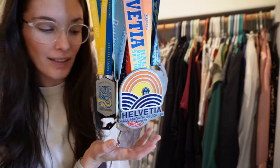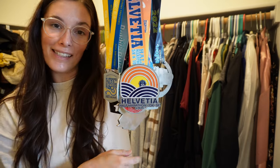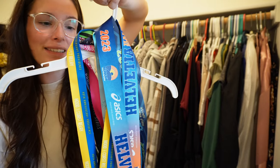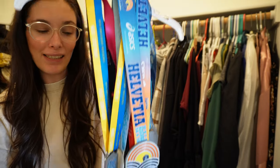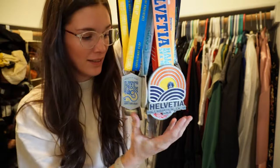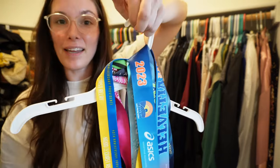I like to run. Fun fact, they do not put how long it took you to run these races. So that's my piece of advice. I need to find a good way to hang these. So if you have any ideas on what I can do with these, leave them in the comments. I feel like this hanger is gonna give up soon.